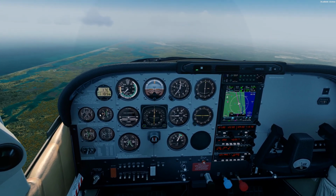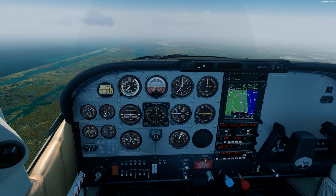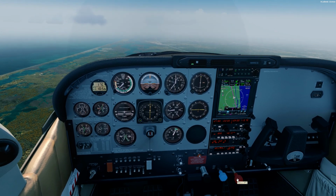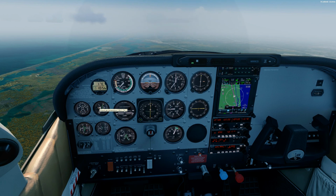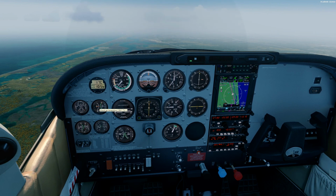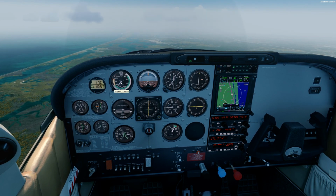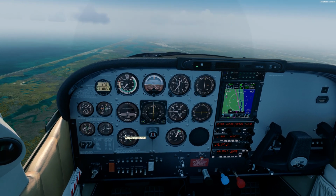So the exhaust gas temperature is stabilized at 747. Let's try and bring up 4 more percent of the temperature. Let's see if we can make it go up, and we can. Bring our fuel consumption back down again.